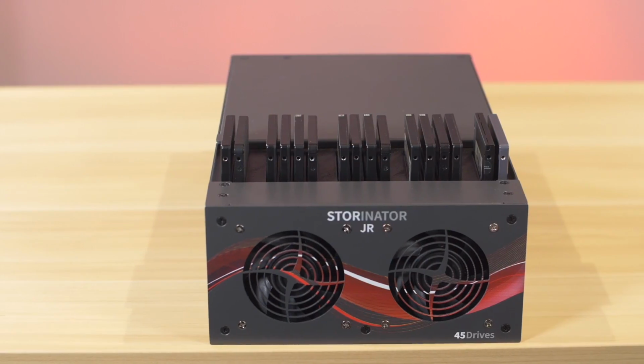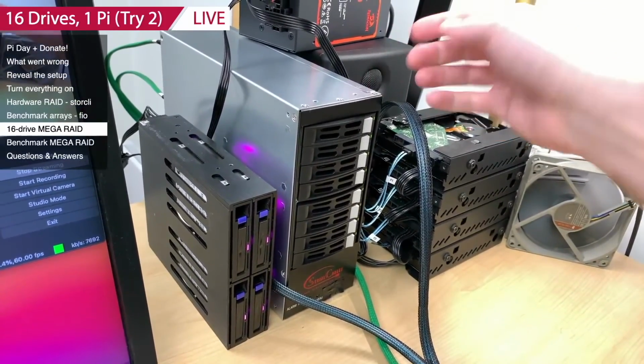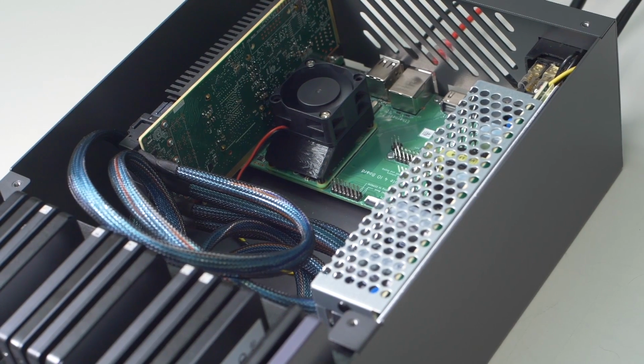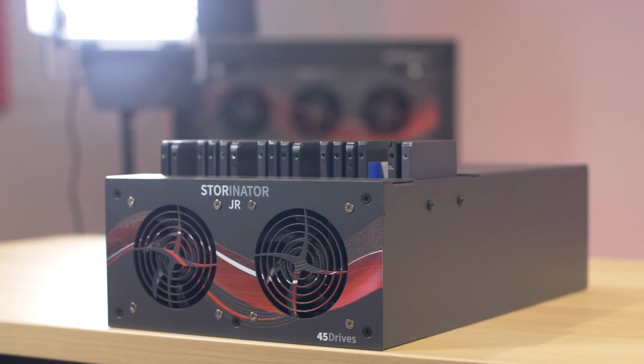On the topic of storage though, maybe you haven't seen 45 Drive's Storinator Jr. Remember that insane enterprise storage array I built in my 16 drives 1 Pi video? Well, Josh from 45 Drives turned that into a sexy little mini Storinator, and he even got ZFS compiled on the thing. Go check out their video for more details. No word yet on whether it'll turn into a real product, but I know I'd love one.